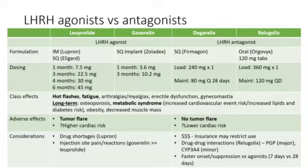With any oral medication, we're going to have to consider drug interactions. So if you're thinking about Relugolix for a patient, you may have to consider that it does inhibit PGP. But again, this is a medication that would work quickly if you are looking for a quicker onset.